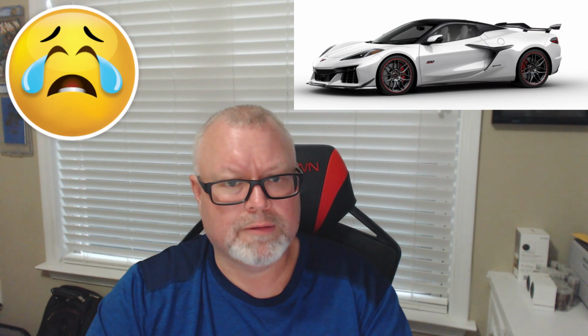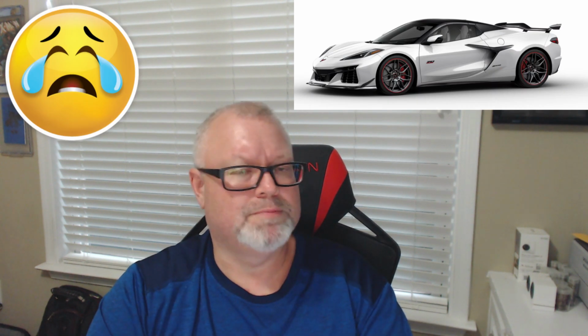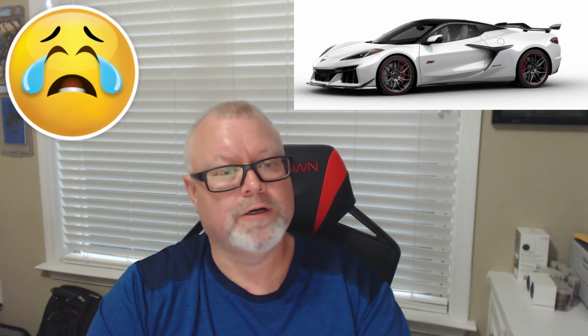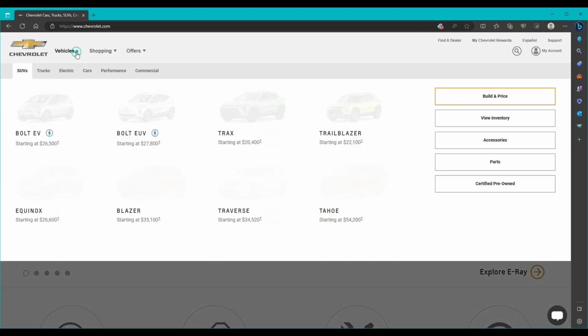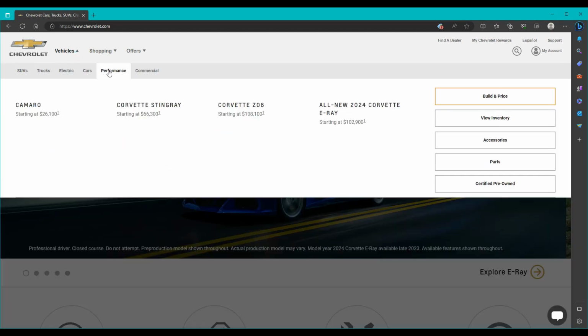Like I said, unfortunate news, didn't get the car this year. There were people out there that told me I wasn't going to get this car, and they were right. But I will say I was very close, and if my dealer would have got more, I definitely would have got one this year. But they ended up with this bonus allocation, only getting 5 Z06s for the whole year. But anyway, I'm going to go through the build. E-Rays are also out. So we are at the Chevrolet.com site and going into vehicles.